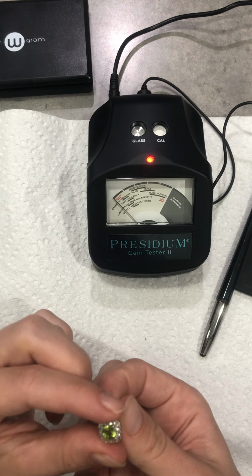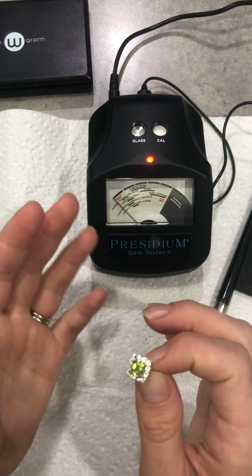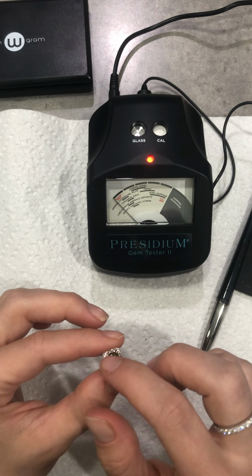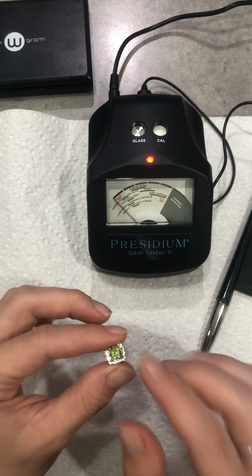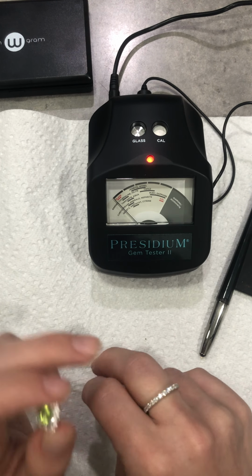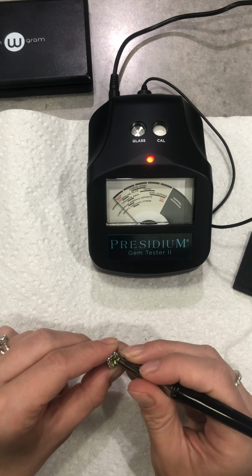So it's usually a good sign that it might be something real, which it could totally be nothing, so don't take my word for it. But I swear you can kind of tell the difference between the really fake stuff and when something might be real. If something catches my eye, like this ring caught my eye, I'm gonna test that out. So we're gonna test it out. Let's see what we have.